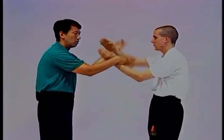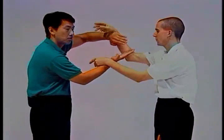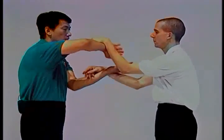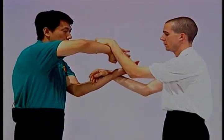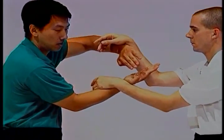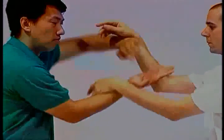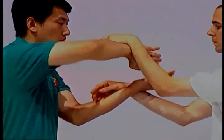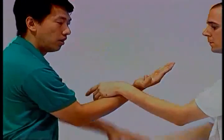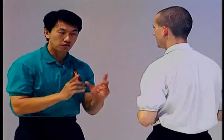So same thing, after certain rolling, the position could be changed. Now my turn. Bong Sao, Tan Sao. Okay, Bong Sao, Tan Sao. And Jeremy is doing two Fuk Sao. Now if you take one hand away, this is exactly where we started, Dan Chi Sao. Okay? Now that's the first sequence, first part of double hand rolling.